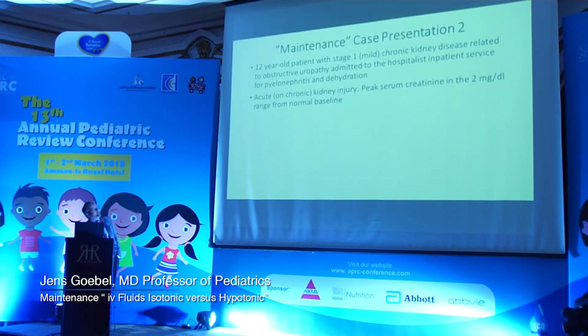So here's my other case presentation. I had to go to a morbidity and mortality conference not too long ago because, again, this is a real case. I don't know if that child was really 12 years old. I just put it in there. It wasn't a very small person who had very mild chronic kidney disease related to obstructive uropathy, but was voiding normally and stuff. And he was admitted to our hospitalist inpatient service for pyelonephritis and dehydration.